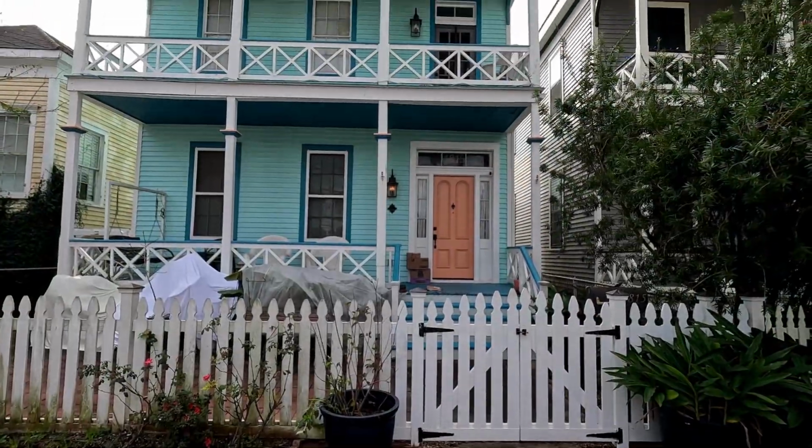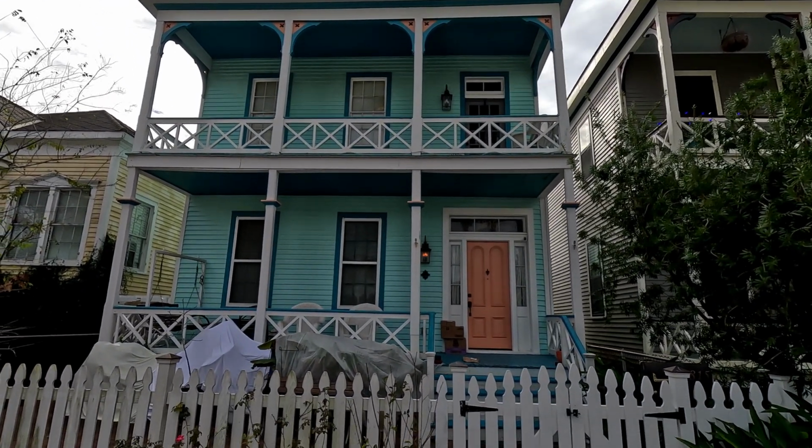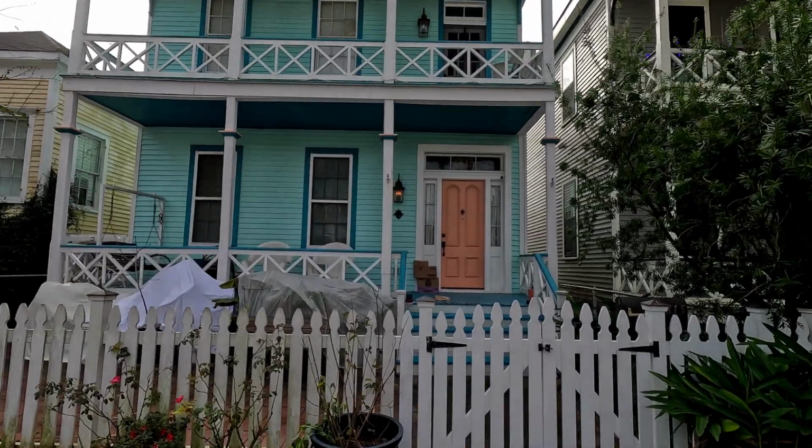All right, so this one's right next door to the one I just shot. And what makes it special? Kind of the same thing as the other one. It's dual porched, of course.